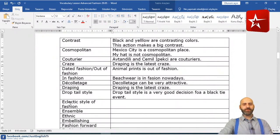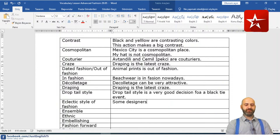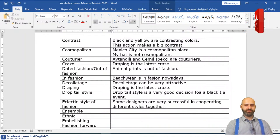Eclectic style of fashion. Guys, please pay attention. This is not electric, it is eclectic. Eclectic means mixing different things together. So, eclectic style of fashion is when there are different fashion styles together in one thing. Some designers are very successful incorporating different styles together. They are eclectic. We can use it as adjective or noun, both of them are correct.